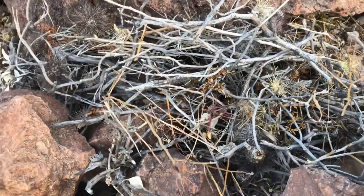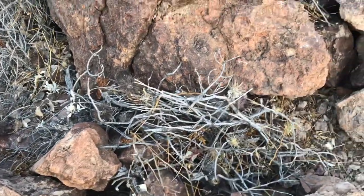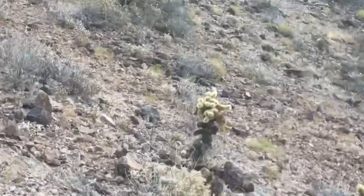It's pretty cool. So we've been finding some big ones out here, but we just ran into this one. It's pretty neat. So, see if I can find a cholla. There's a cholla. So that's what they are.